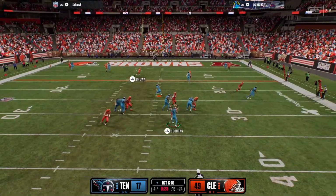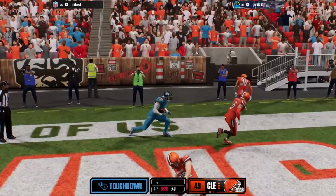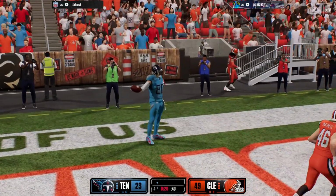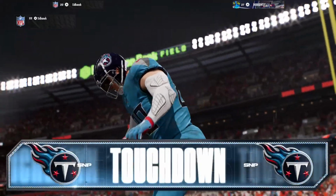Now they'll set up to throw. This is going to be a touchdown. It's too little too late. They do get a bit closer as they score here in the final minute of play.